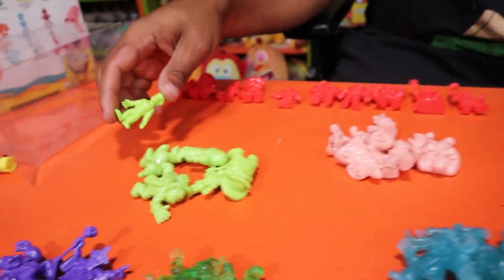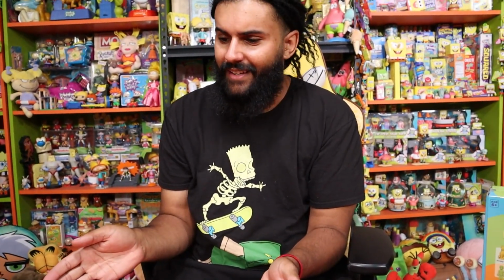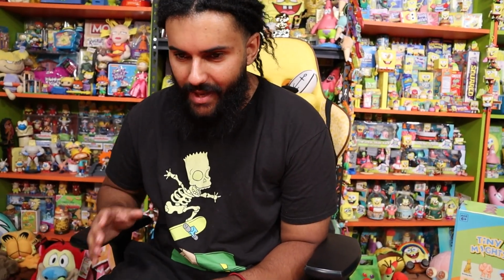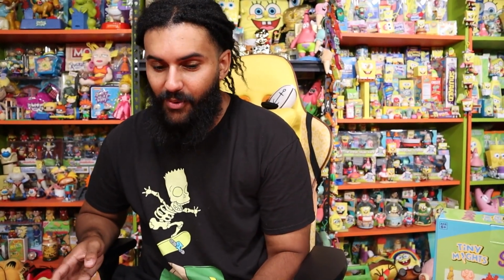It is gonna be a sick setup when we have all of these. I can't wait. I just hope that they don't stop producing these. I just want them to keep making more because this is a hard set to complete. There's 96 characters technically to collect, being the biggest set, even bigger than the Johnny Test series that is 80 figures. So it's definitely a hard one.